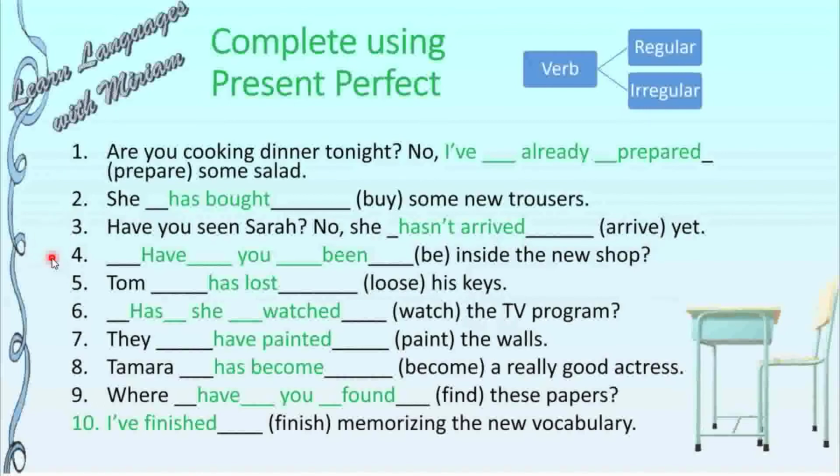4. Have you been inside the new shop? Here, this is a question, so we start by have, then the subject you, and then the third column of the verb to be, because it's irregular, been. 5. Tom has lost his keys. Here we use has for Tom because he's third person in singular. And then for lose, we are going to use the third column because it's irregular, lost.